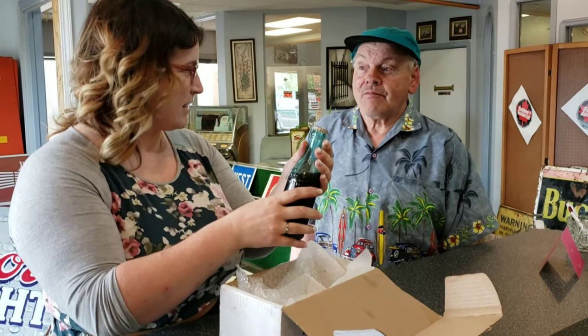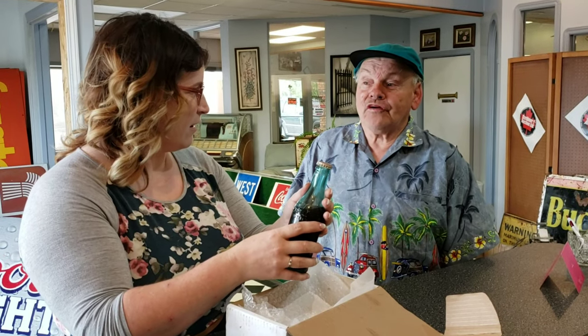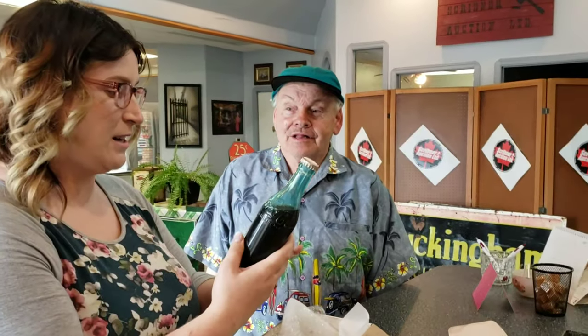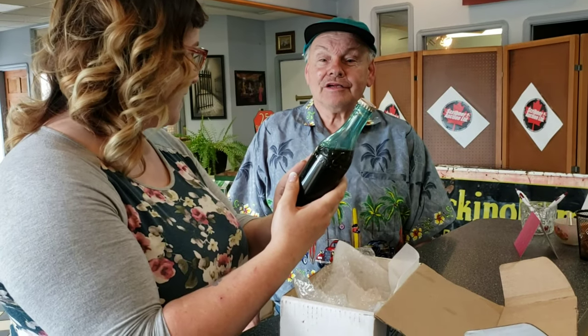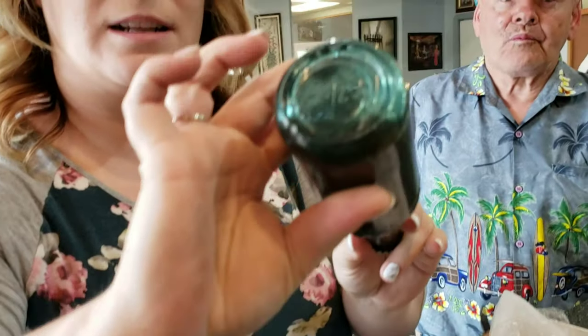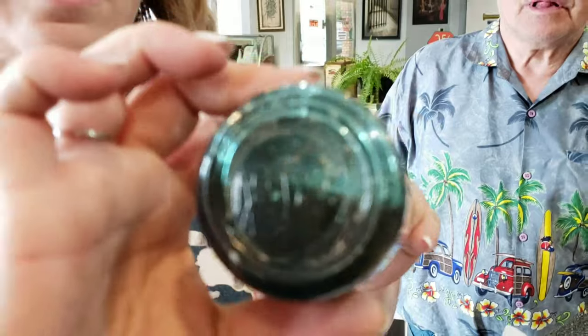How long have you been collecting for? 35 plus years I've been buying and selling and collecting. And have you ever seen a Coke bottle with the liquid still in it? Never. I've never seen this. Not of that age. The blue, that's the really old bottles when you see the blue bottle. Underneath it still has the Coke on there. That is super cool. The bottle is circa 1910. Yeah, that's an old bottle. Or between 1910 and 1920.